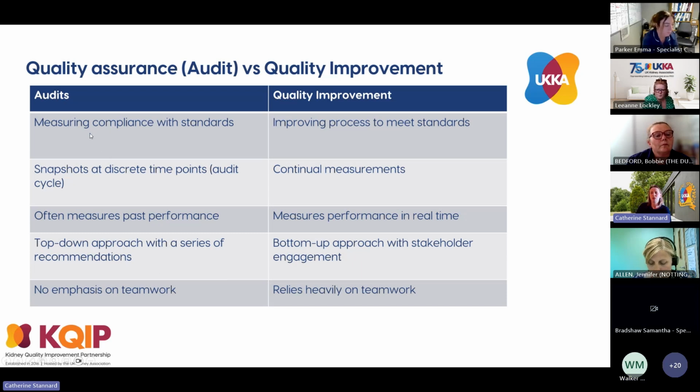So audits are often about measuring compliance with standards, whereas QI is about improving processes to meet those standards. Audits are often about getting a snapshot of data, for example, at a discrete time point. But QI is really about that continual measurement whilst you change things locally. Audits often look at past performance, whereas quality improvement looks at performance in real time. And audits are often given to teams from top down, so they have a series of recommendations that you audit yourself against. But quality improvement is really about bottom-up approach with stakeholder engagement.